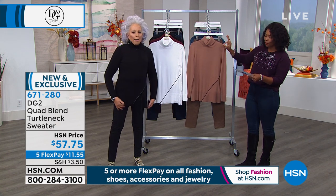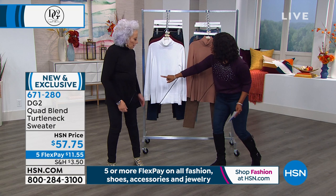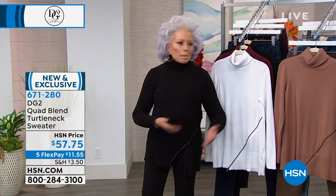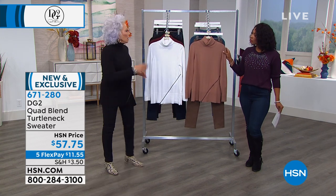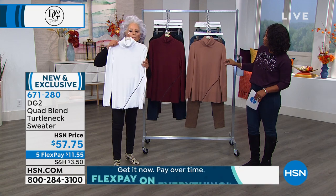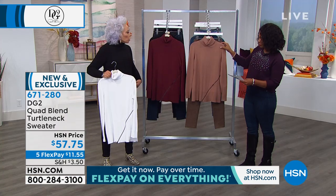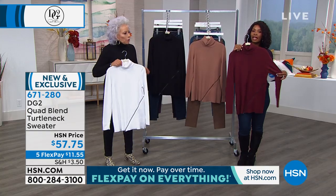Let's talk quintessential fall. This quad blend turtleneck sweater with an asymmetrical real zipper. Isn't that gorgeous? So just heads up, a lot of it is because of my hair color. I used to, as a redhead, gravitate towards beautiful colors, color of the season, camel. But now, better for me and anybody who has gray hair, salt and pepper, to be wearing black or that beautiful ivory. Look at that. So the colors I'm taking home with me, definitely the ivory, for sure the black. This burgundy, and I'll tell you what, hold the burgundy up to you. I love that. It's a gorgeous color for you. It's so fall.